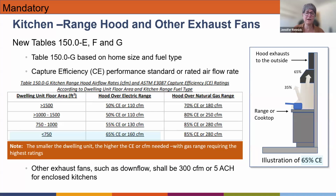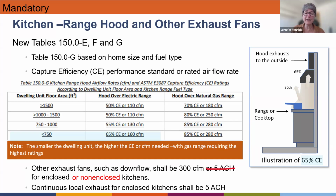For the 2025 code, it's just a tiny clarification, which is to say that if you're going to do a downdraft, it shall be 300 CFM for enclosed or non-enclosed kitchens. And then they just separate it out, saying continuous local exhaust for enclosed kitchens shall be 5 air changes per hour, and it's based on that enclosed kitchen volume. So they just tried to clean up the code.